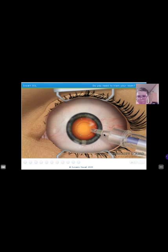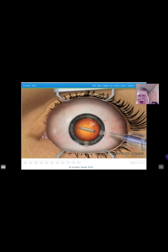A probe is used to spin the lens into place.